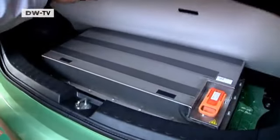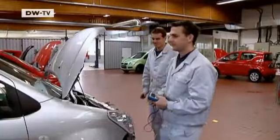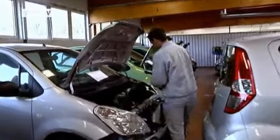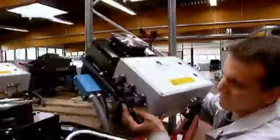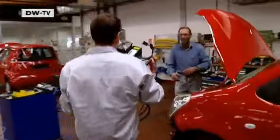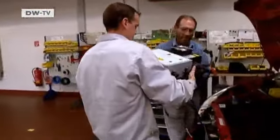German e-cars expects to have sold 100 Stromoses by the end of this year and between 300 and 500 next year. Customers are mainly corporate. The car rental firm Sixt, utilities and research institutes. They all want to test electric cars.